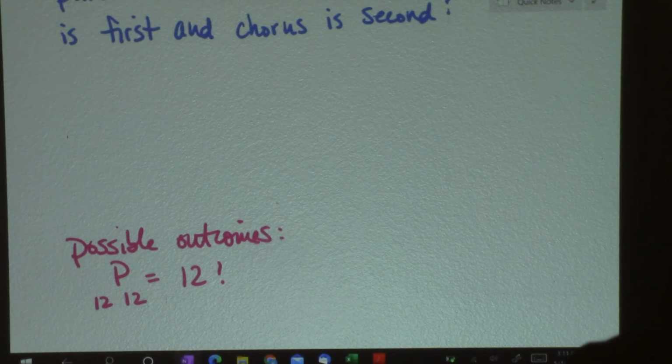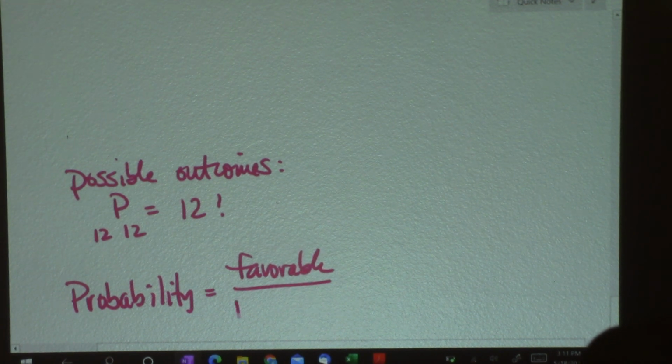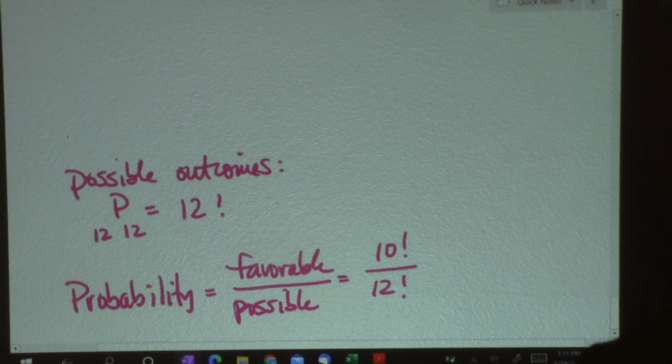Okay, now let's do the probability. That is favorable over possible, which I've already said. Let's just put it together. Favorable was 10 factorial out of 12 factorial. This is not the number. I'm not looking for just a permutation. I'm looking for a fraction. I am looking for a probability. Sorry about that. That was the doctor and I just can't answer right now.